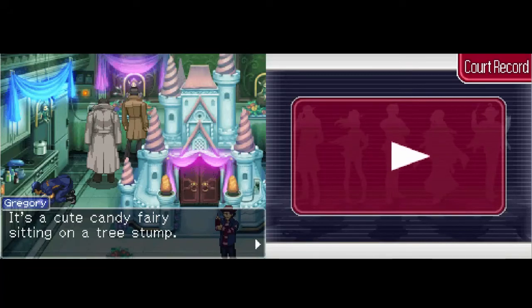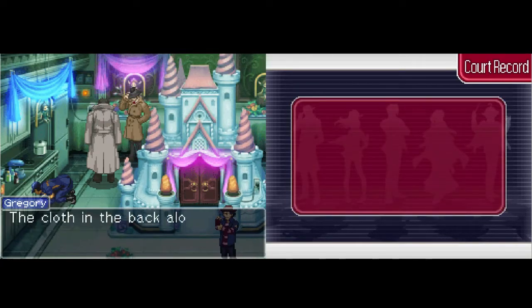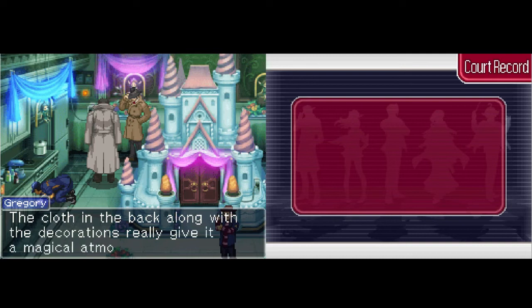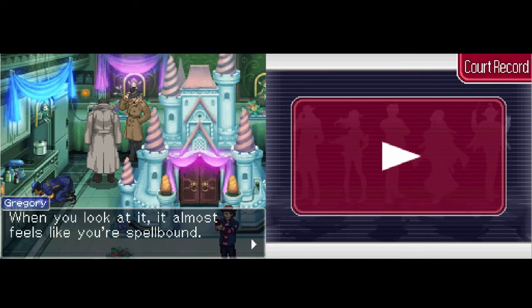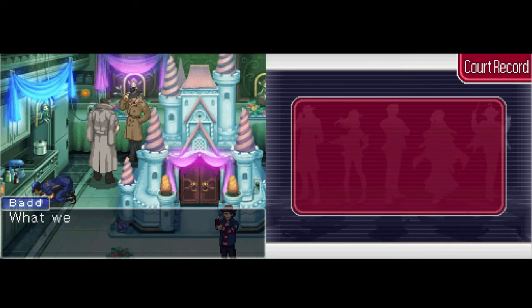It's a candy fairy sitting on a tree stump. The cloth in the back, along with the decorations, really give it a magical atmosphere. When you look at it, it almost feels like you're spellbound. There's another blue one over there. It's just missing that fairy.